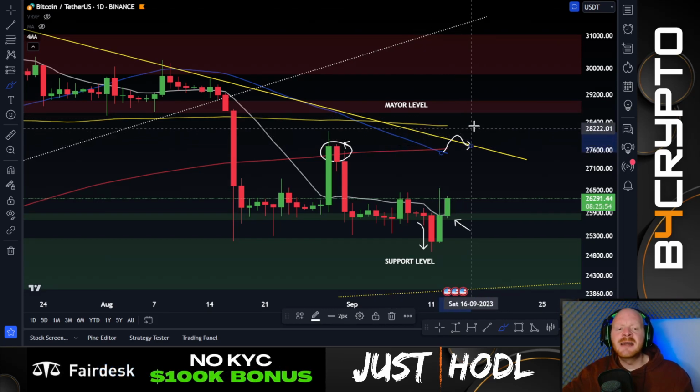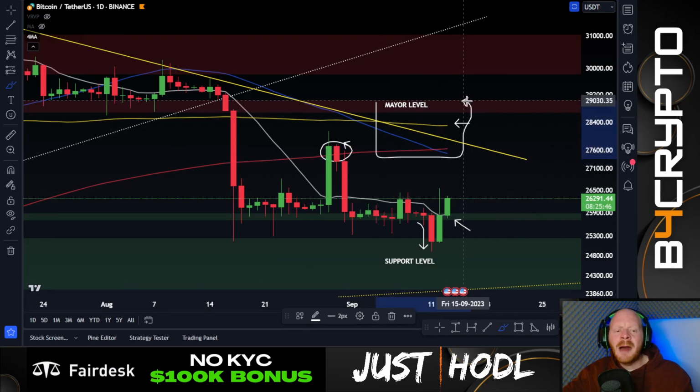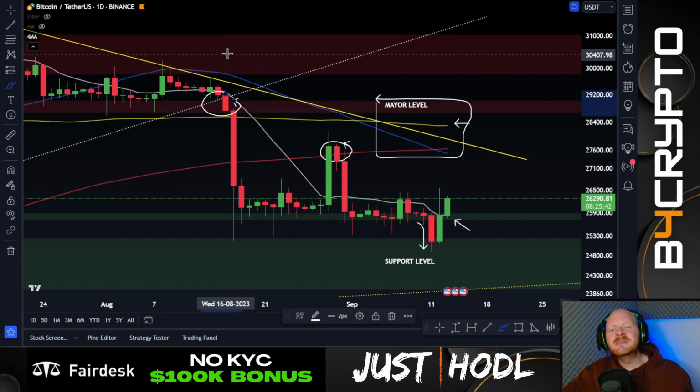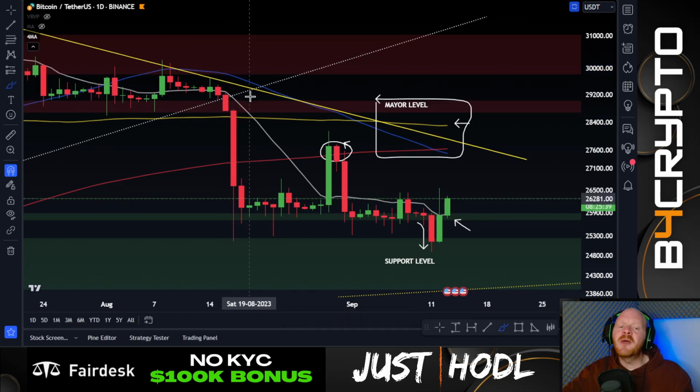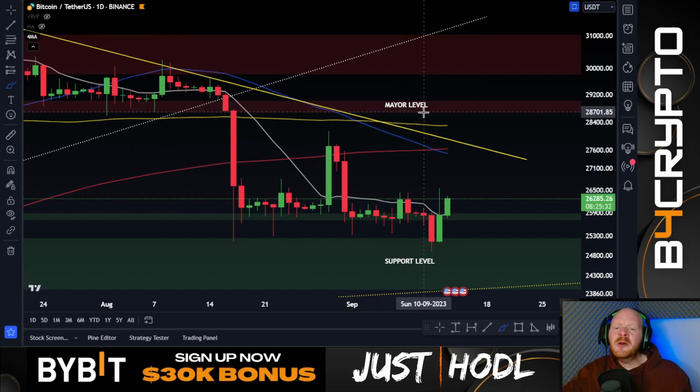But we can also see that the 100 moving average, the yellow line, is exactly in these levels. So this is going to be a major level all the way up to this major resistance zone where we saw this breakdown from this major trend line. So this is going to be very important if we're going to get this bullish impulse even higher, that Bitcoin breaks this major level.